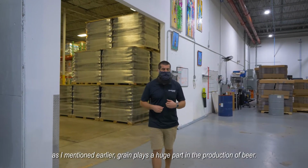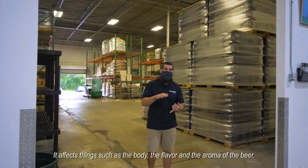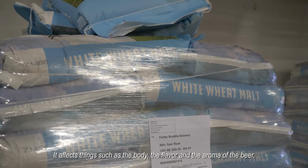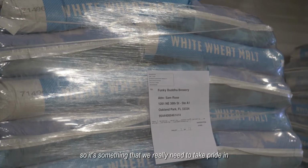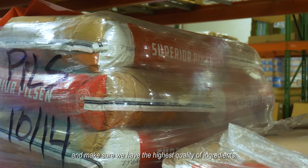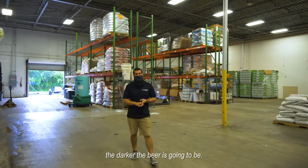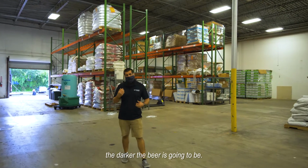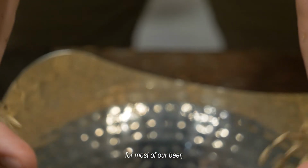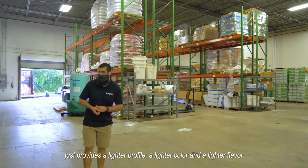As I mentioned earlier, grain plays a huge part in the production of beer. It affects things such as the body, the flavor, and the aroma of the beer. So it's something that we really need to take pride in and make sure that we have the highest quality of ingredients. Usually with our malt, the darker the malt, the bitterer the beer is going to be, the darker the beer is going to be. Whereas your lighter malt, like your Pilsner malt, which serves as a base for most of our beers, this provides a lighter profile, a lighter color, and a lighter flavor.